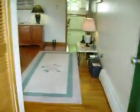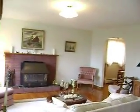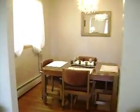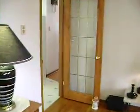There's been a lot of improvements here over the years. Big living room. Again, nice hardwood flooring. It has a fireplace insert that works. And great hardwood flooring. Big kitchen, and it also has a really nice dining room here off of the kitchen. So, again, hardwood on the entire upper level. I'm going to take you into the kitchen now.